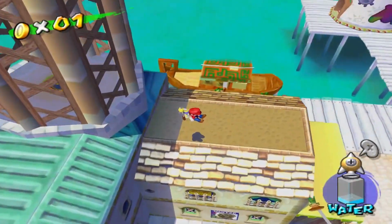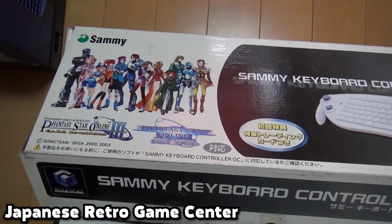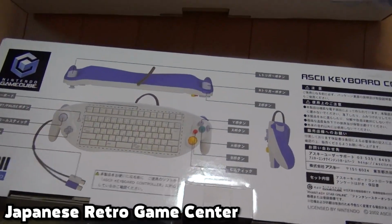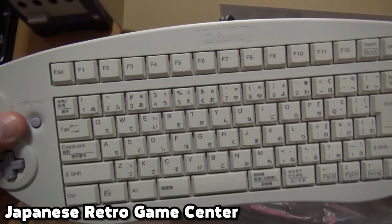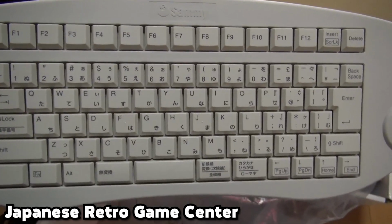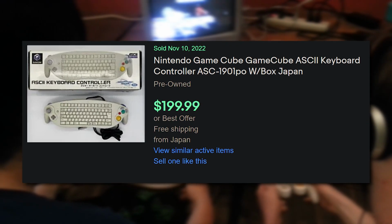That thing is a real controller known as the GameCube ASCII keyboard controller. Released only in Japan, this keyboard controller was made exclusively for Phantasy Star Online Episode 1 and 2, and made it obviously easier to communicate with players online. Although I think this controller is pretty much useless to those outside of the PSO community, I honestly think this thing is so badass and just a really cool piece to have in a collection. Right now, this controller is being sold online for up to like $200, which is quite a bit of money when you can only use it for one game.